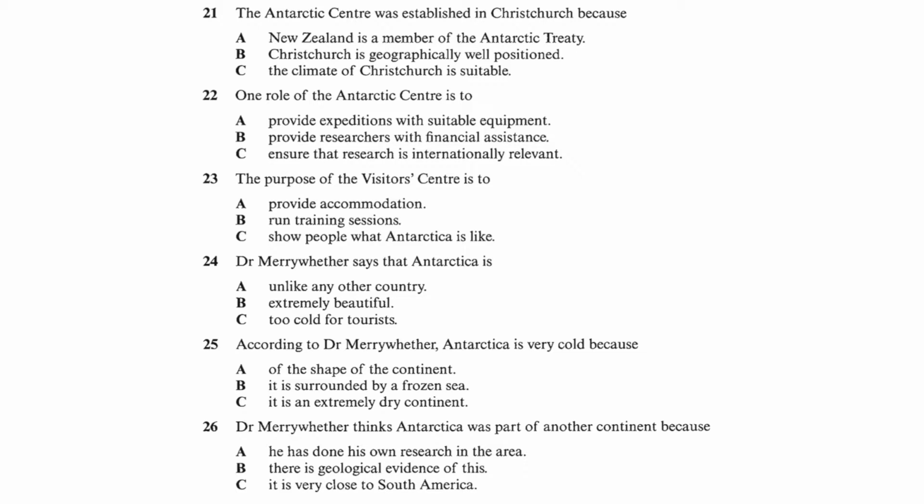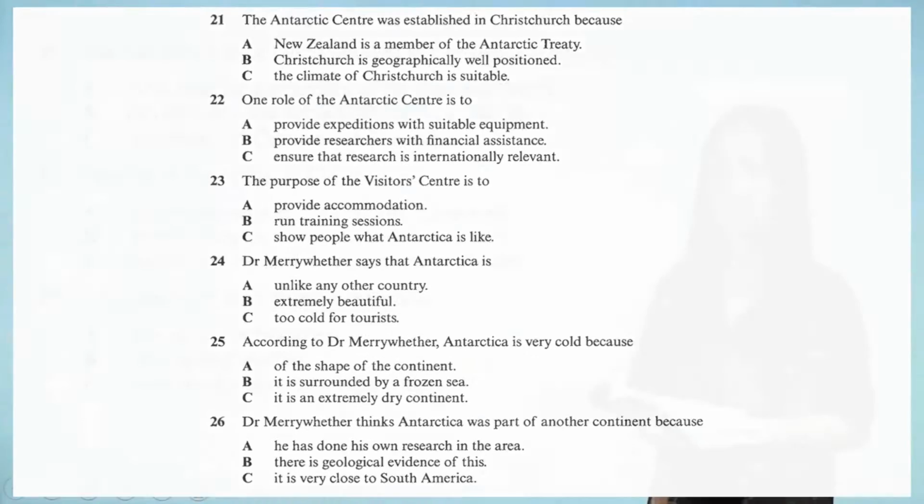How old is Antarctica? Oh, we're pretty sure it was part of a larger landmass, but it broke away from the rest of the continent 170 million years ago. How can you be certain of this? Because fossils and rocks have been discovered in Antarctica, which are the same as those found in places such as Africa and Australia. Amazing. To think that it was once attached to Africa.